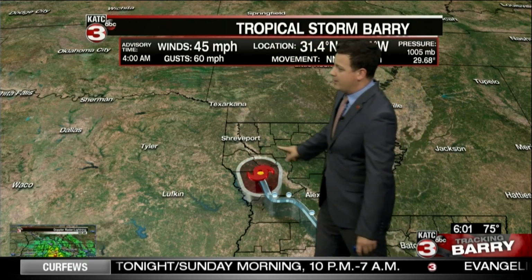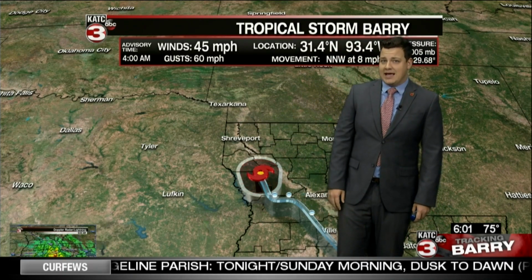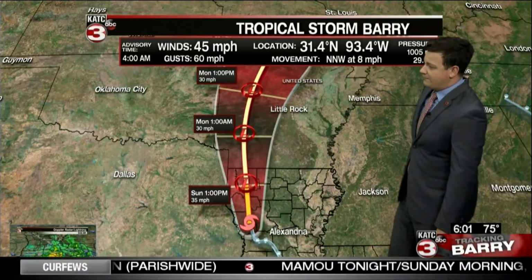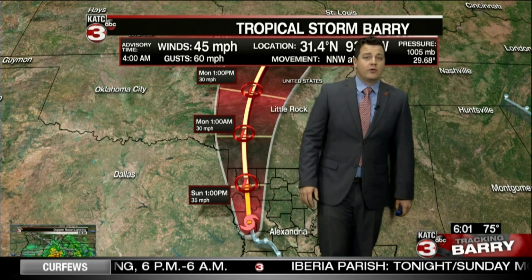Now, the center of Barry is sitting well to the north, and it's going to continue to climb northwards as we go through the rest of the day today. It's still not moving very fast, but because of its presence, we are still seeing those winds gusting up at times to about 50 miles an hour. It was just a little while ago we registered some 50-mile-an-hour wind gusts. That's likely going to continue through the better part of the day today.